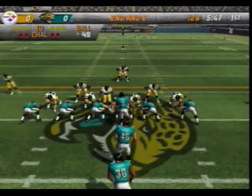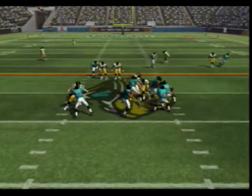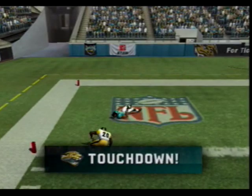Understand. One of us will make a play. They'll go from the I formation. Let's go now. Watch out. Under pressure. Going deep. He has it. Touchdown, Jacksonville.